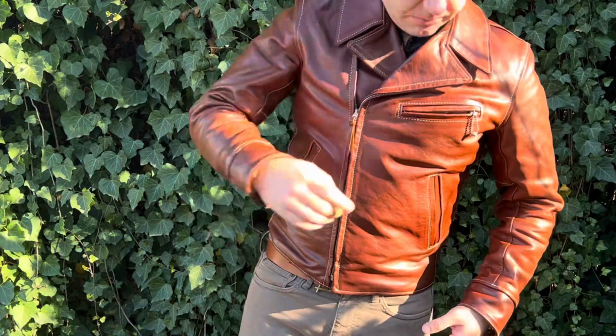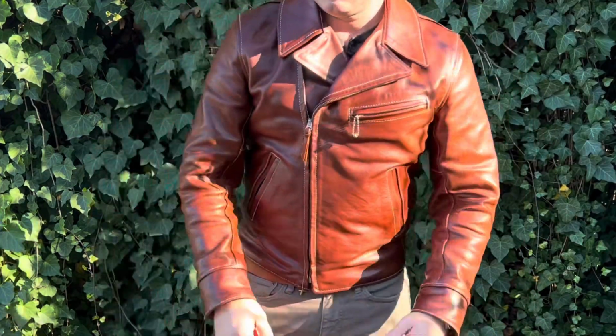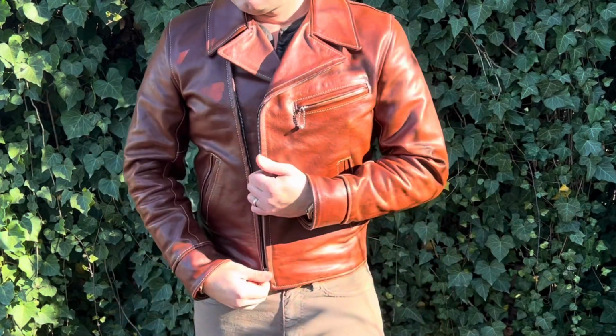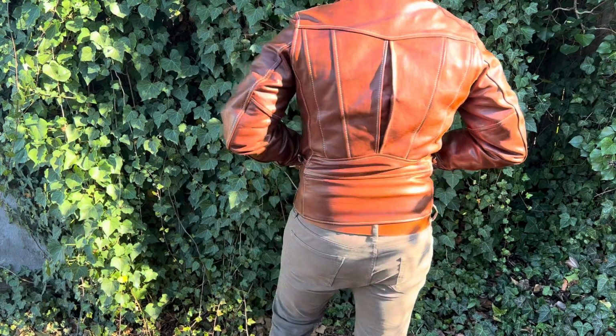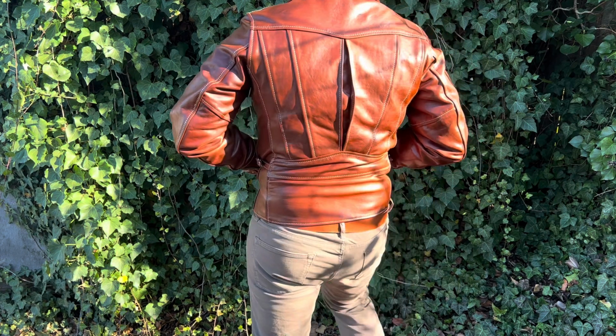What I do like about this one too is the double pockets, obviously. That really helps out. The yoke in the back is really quite unique as well. If anybody knows in the comments, let me know what this sort of vertical panel yoke pattern is called. I will pin it to the top of the comments.